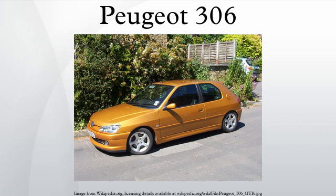A diesel model could be identified with the addition of D after the spec level, and a turbo diesel with the addition of DT. There were special edition versions too, badged Alpine from 1994.